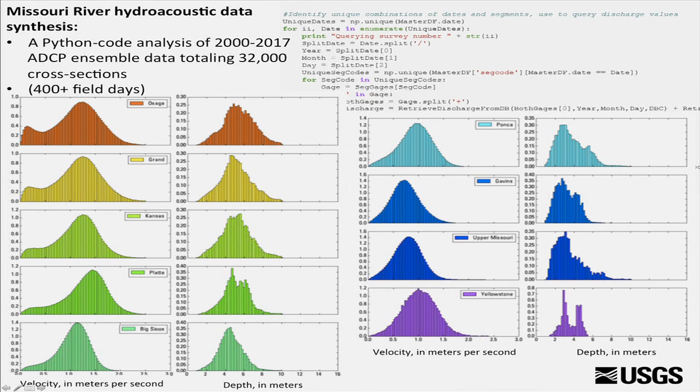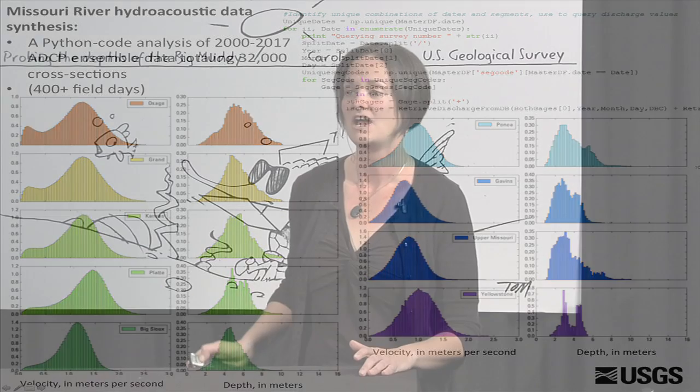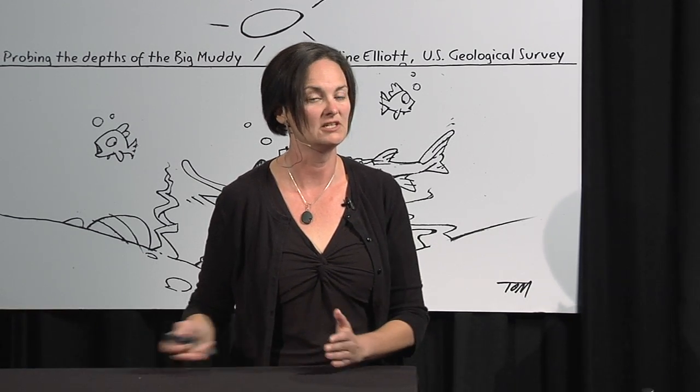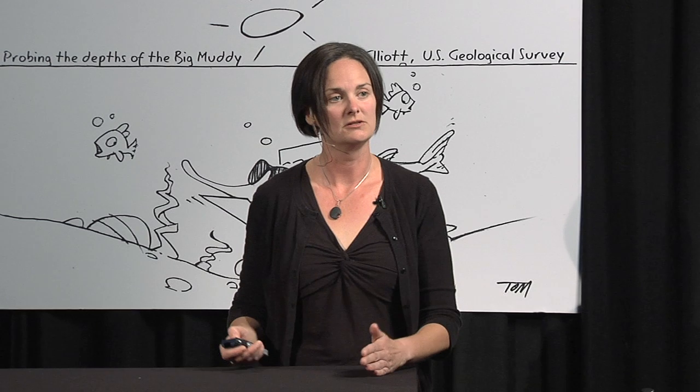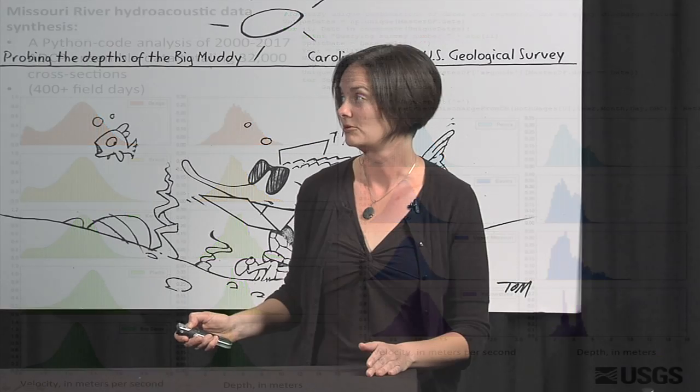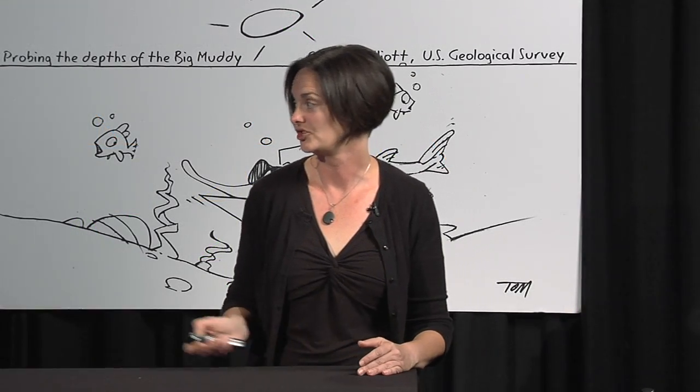And one really obvious thing you can see, this is velocity, is that as we move downstream from right below Gavin's Point Dam in South Dakota, you start to get more variety in velocity, so we get a bimodal velocity. This is because the wing dikes are very large as you move downstream, especially in the state of Missouri. So you get more slow places on the river, and a lot more shallow water habitats. You can see these shallower areas increase as you move downstream.